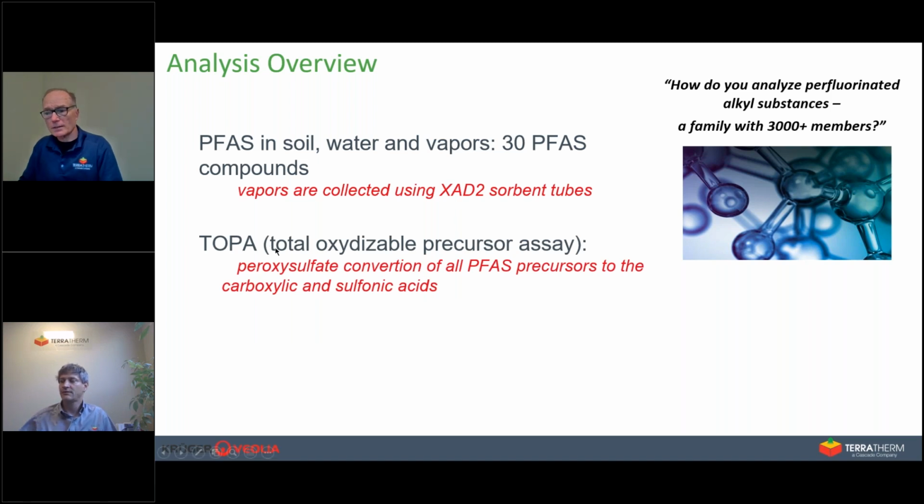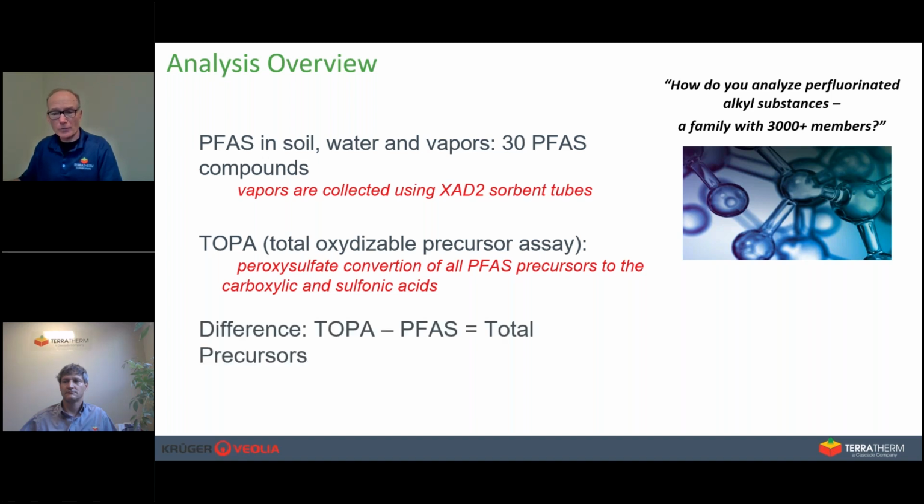We can also do a total oxidizable precursor assay. What this does is it converts any other fluorinated compounds, other PFAS compounds that are precursors to the target PFAS that are present there. It converts everything, then we analyze it using the same PFAS methods, and we get a total PFAS target compound and precursor compound number. And if we subtract those two, the difference will get us the total precursors. So we can look for the stuff that doesn't typically come out in our PFAS analysis.